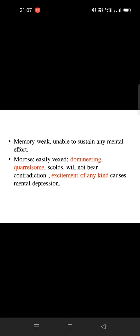Another symptoms, memory weak, unable to sustain any mental effort. Means those persons who are having loss of memory or very weak memory, and they cannot retain or sustain anything in the mind. Here, we can correlate with some disease condition like Alzheimer's disease. In case of Alzheimer's disease, there is dementia and loss of memory also.